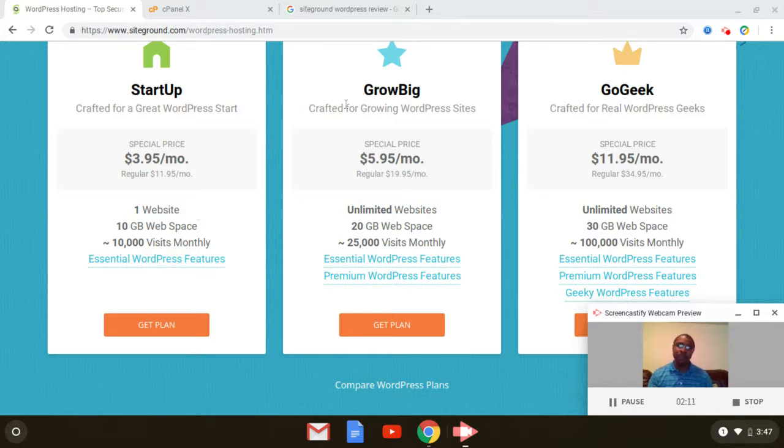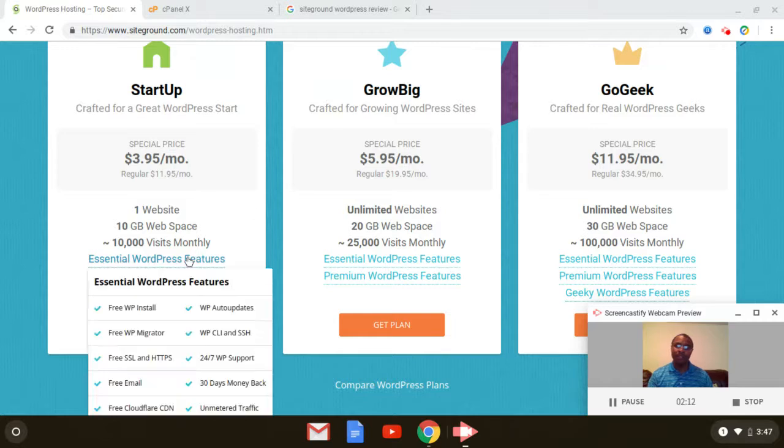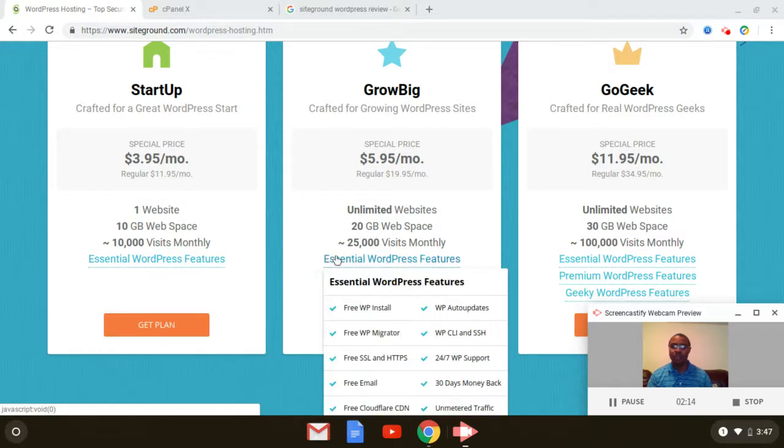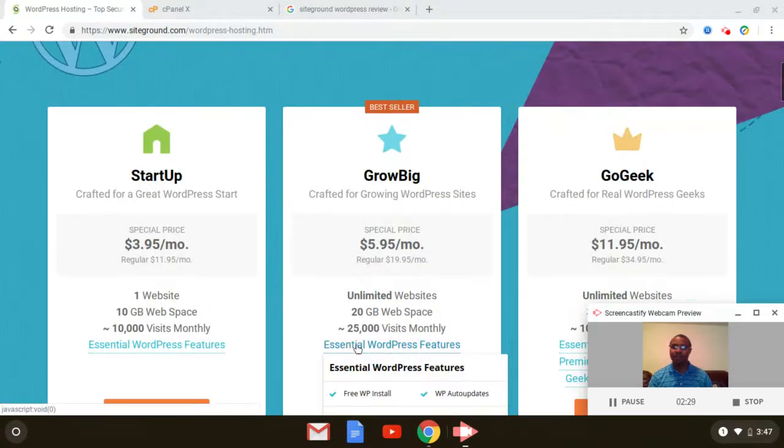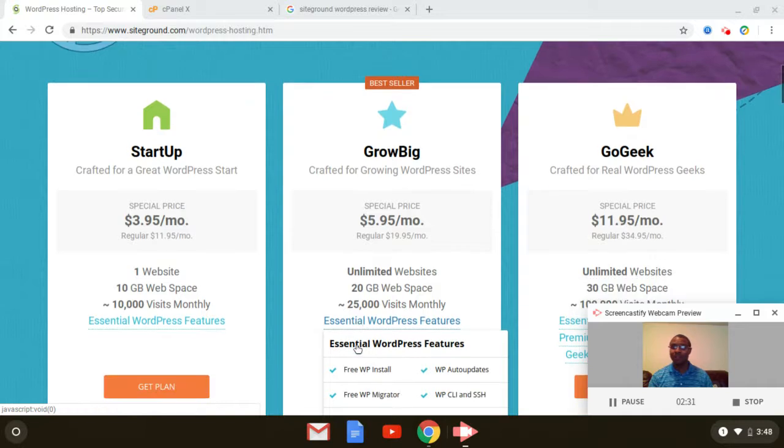In addition to the StartUp plan itself, you'll notice there's some essential features that come with this. You get free WordPress installs. So let me tell you about that. What that means is that the difference that I've noticed with SiteGround versus their competitors is that SiteGround walks beginners step by step into creating their website. They have like a WordPress starter kit, if you will.